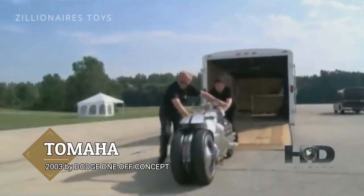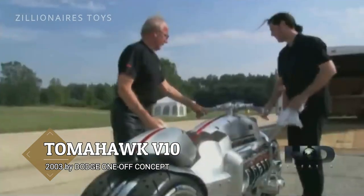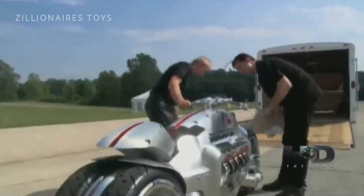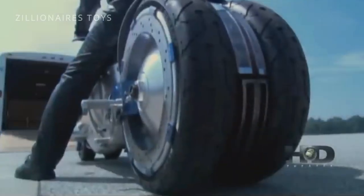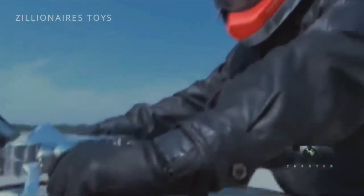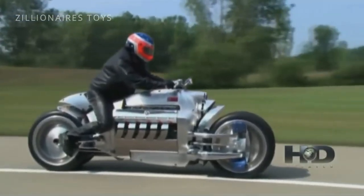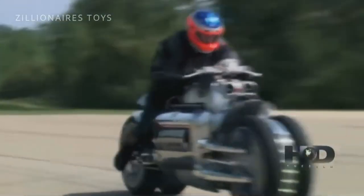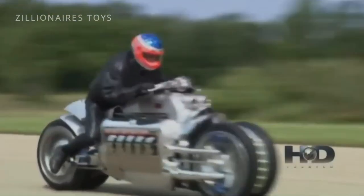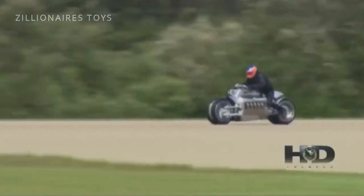The Dodge Tomahawk is a non-street legal, crazy concept vehicle that blurs the line between car and motorcycle. Only 10 were made over 4 years after its debut at the 2003 North American International Auto Show. It featured an 8.3L, 500 horsepower V10 engine from the Dodge Viper and weighed 1,500 pounds. Its bizarre design and four close-coupled wheels garnered significant press and industry attention.